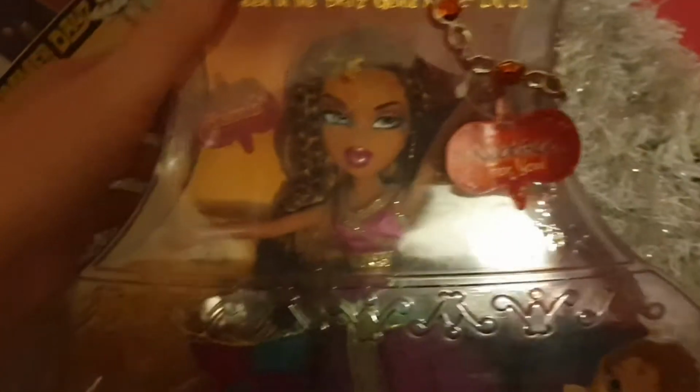And she still even has her original chain and tag on. She's one of my favourite Yasmins. I love Genie Magic. I love the movie so much. My favourite Bratz. This next doll I'm about to show you, I cannot believe I own.